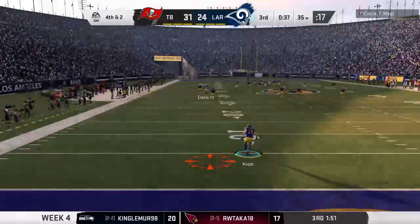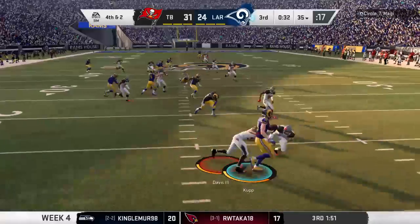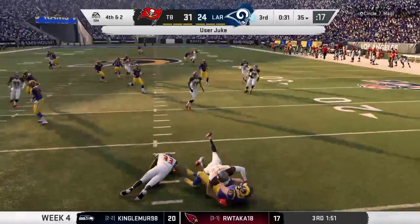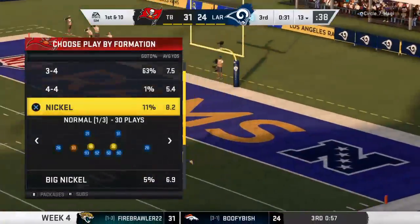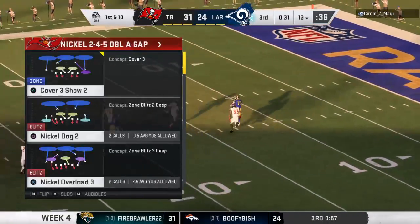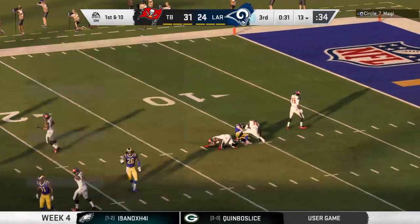And the punt team on now as this one's sent away. This is fielded inside the 5. A big boot that time. 57 yards the official distance. And the Rams will be backed up deep to begin the drive as they take over 1st and 10.